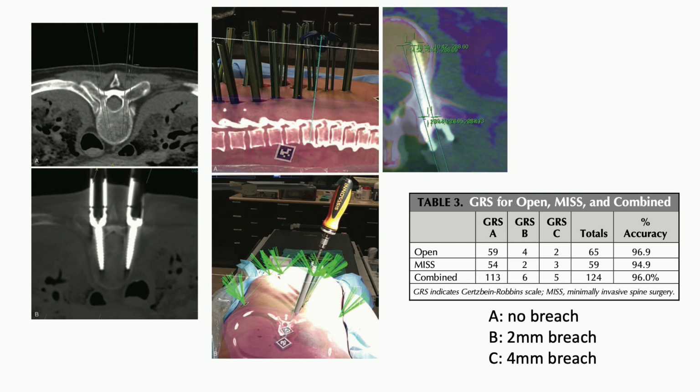settings that don't have intraoperative guidance. It could be used in community settings. So this augmented reality technology will be coming, and it's an exciting emerging field.